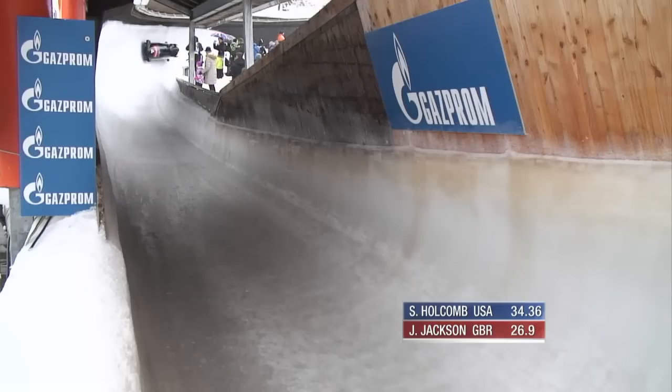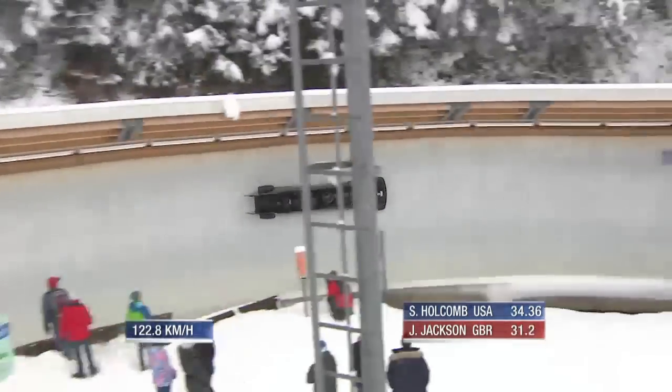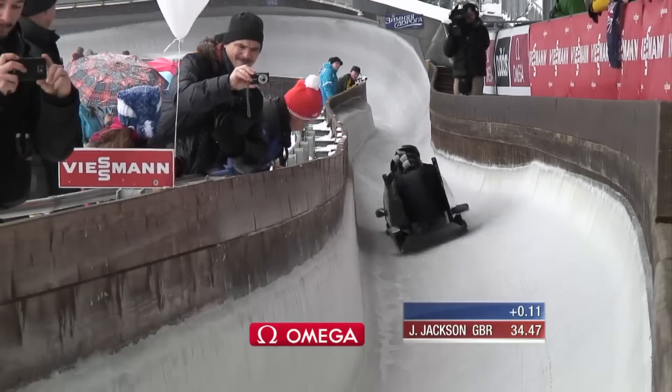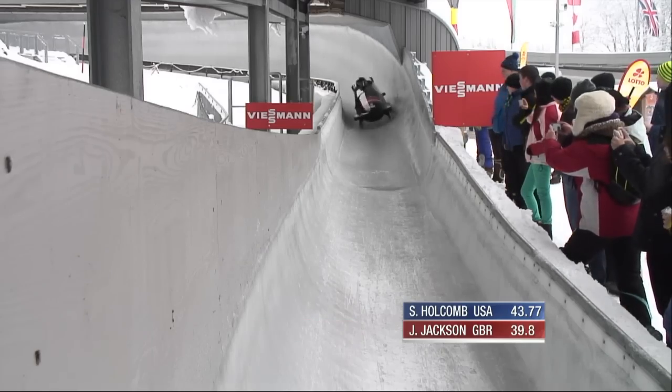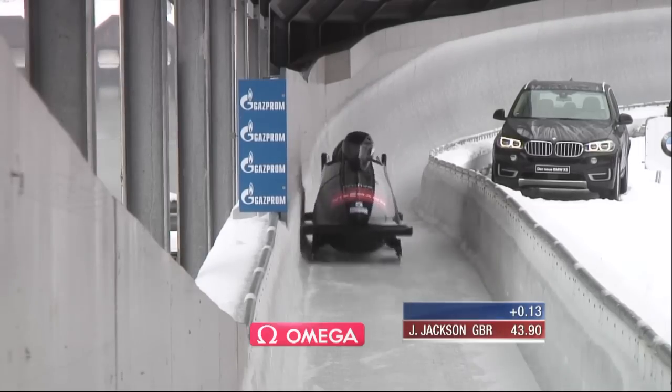Now he's going to need the 122.7 or 8. 122.8. Great speed from George, the foreman. This is the same speed as Melbardis. Good lines here. He will definitely go into second. He is in second place at the moment. What a run for John Jackson of Great Britain. This could put him in contention for a European Championship medal.